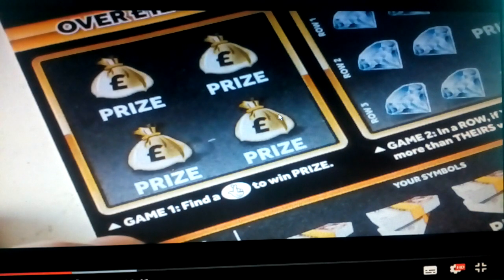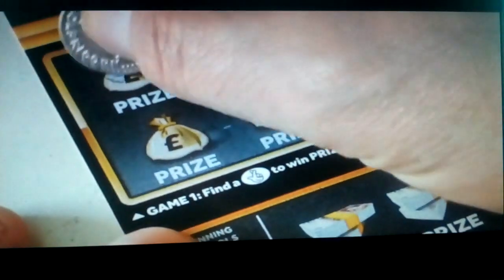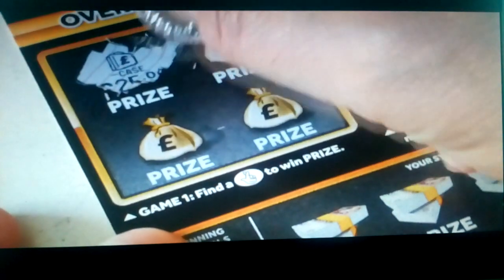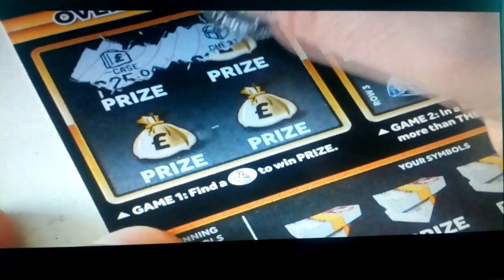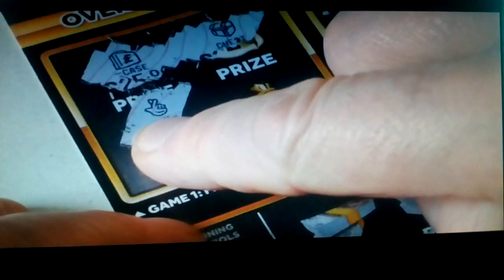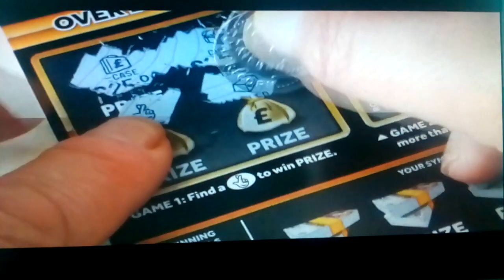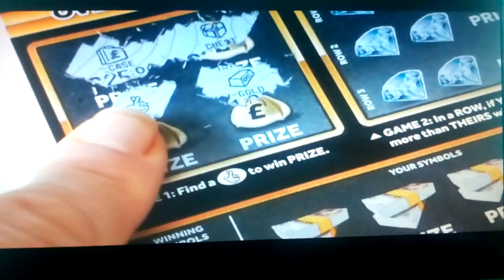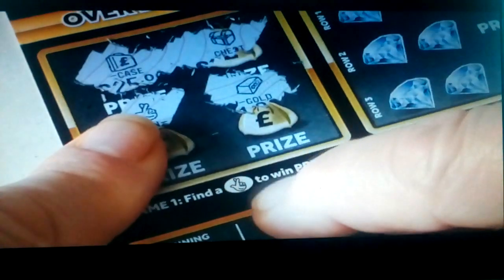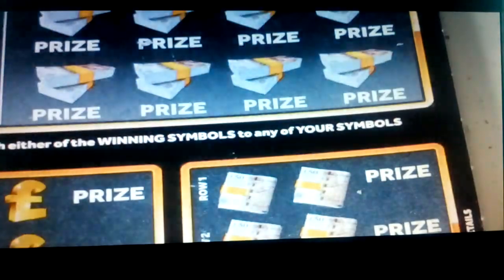Here we join George with a big daddy again. And a fingers. Here we are, got five fingers. Where are you, Mr. Fingers? A chess. A fingers. We've got a finger. We have a win. And a gold bar. We have a win. Fingers, fingers, fingers. I'm covering that up because I might have just scratched a bit off and it gives it away in there. The next one, where are we?